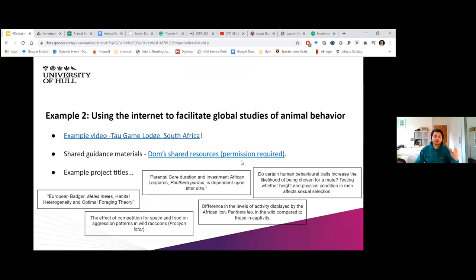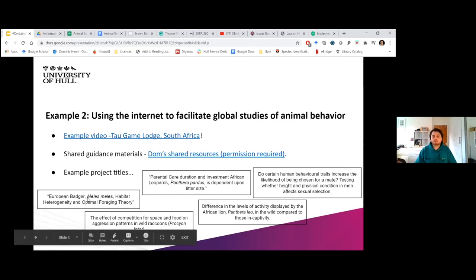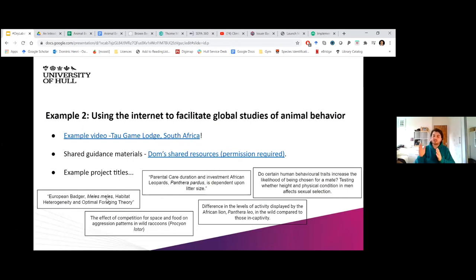So in terms of just some examples of the kind of projects that people are doing, we've got parental care, duration and investment of African leopards as a function of the size of the litter. So looking at two cub and one cub family units and looking at the amount of time spent in parental investment and how that's split amongst different offspring. European badger, looking at habitat heterogeneity and foraging theory. So looking at European badgers through trail cams, and how they respond to baiting of those trail cams with eggs.